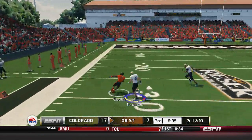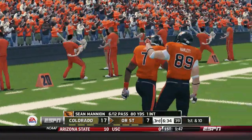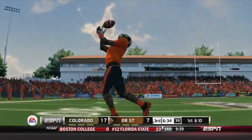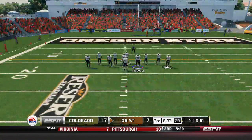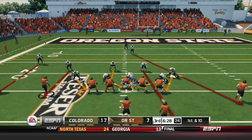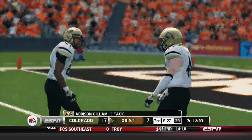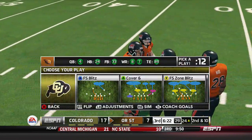Fires this one. Finds the junior. He's taken down right around the 24-yard line. First down, 10 to go. Ball on the 24. Goes to the receiver, incomplete. I think the quarterback that time just felt the pressure and just got rid of the football before he took the sack. That makes it second and 10.